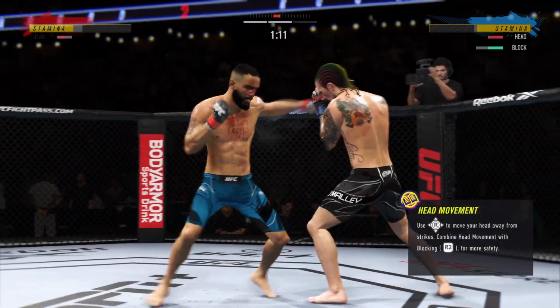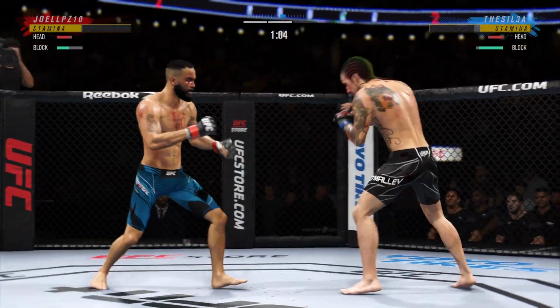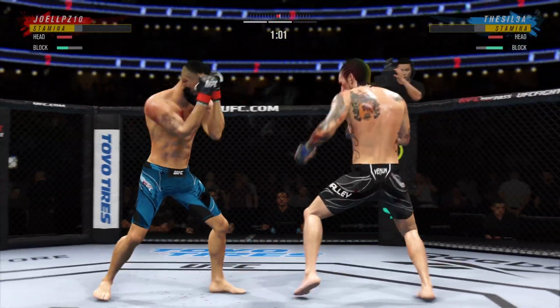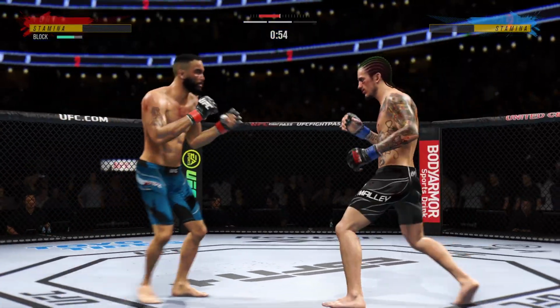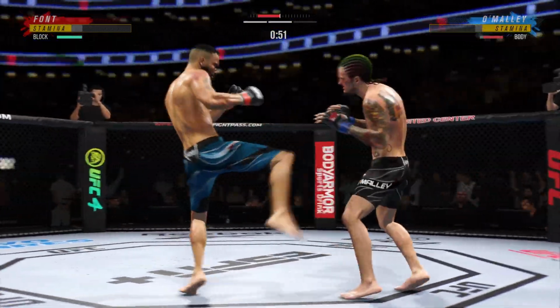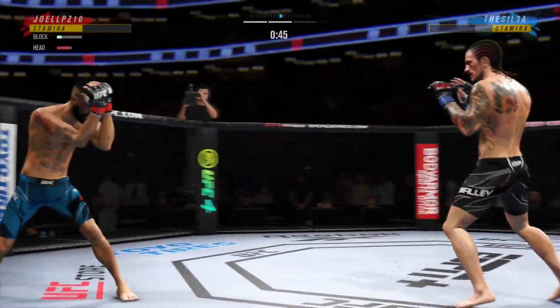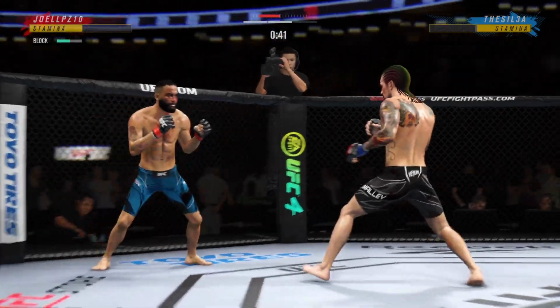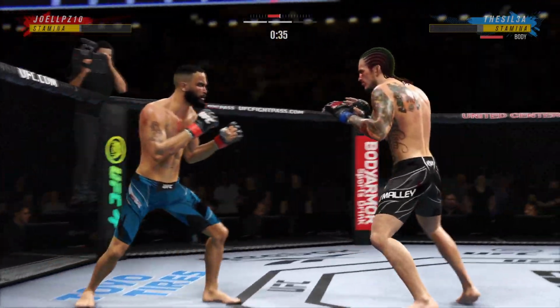Oh! Continues to mix it up, going to the head, mixing in some body shots. Punches blocked. Starting to do some really significant damage to the body here. Another strike lands there. Pretty good job by him there to raise the guard and block the strike, keeping those hands up to protect that cut in and around the eye.